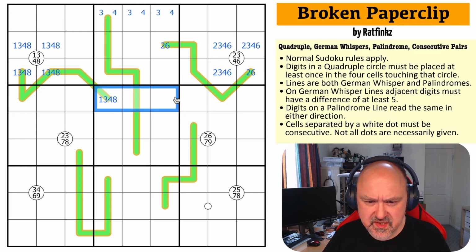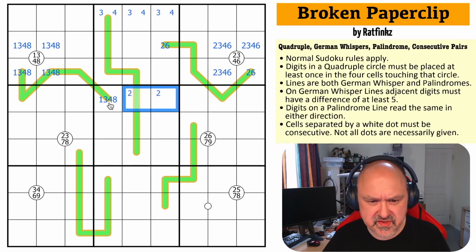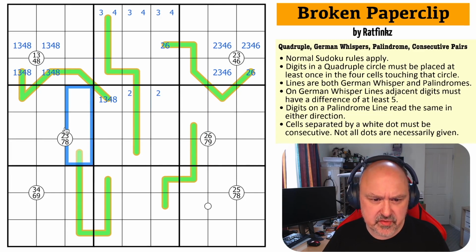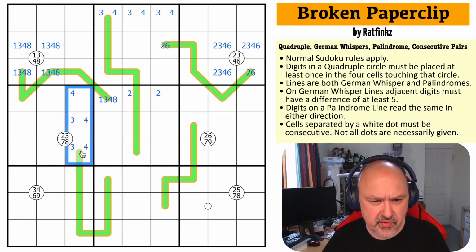I know 2 is up here somewhere for the same reason. 2 and 2 are lining up. So 2 is in one of those two because it can't be here because this is 1, 3, 4, 8. That maps to there. But that could be a 2. 3 is in one of those. In fact, 3 is in one of those two because I've got the same thing happening with 3's vertically here, and 4 is in one of those.